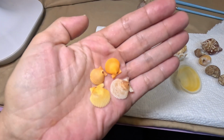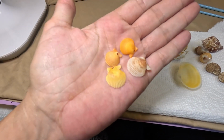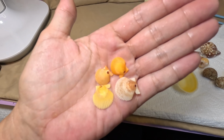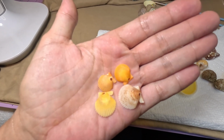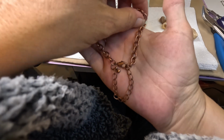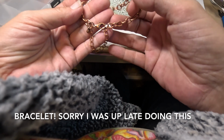These little cuties, these little orange and yellow and this mottled color one are perfect ice cream cone sizes, but I don't have any augers or serraths cut right now, so I'll be setting these aside to be making cones with them later.